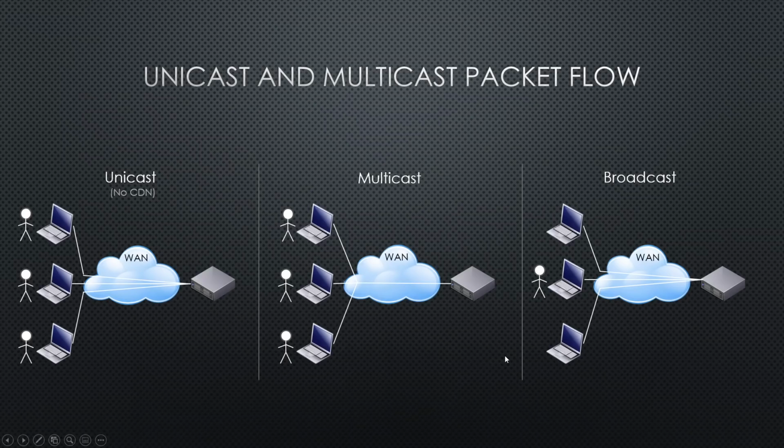What you're looking at here are really three different addressing schemes. You have unicast, multicast, and broadcast. And network traffic packet flow is different for each one of these addressing schemes. So the first one we're going to take a look at is unicast. And you'll notice with unicast, you have, we'll call it a video stream, one stream per user going across the wide area network.